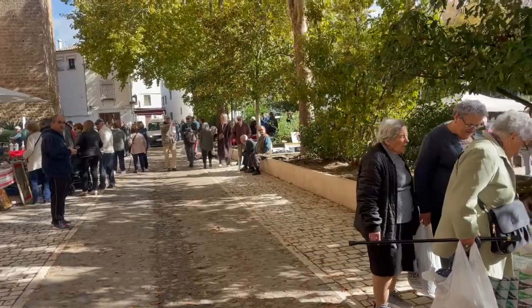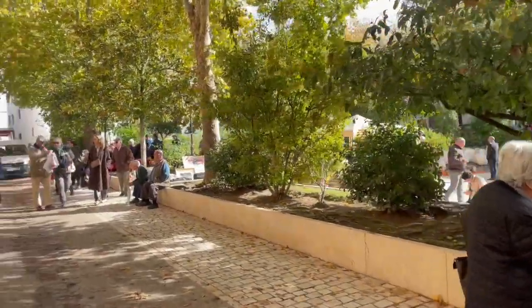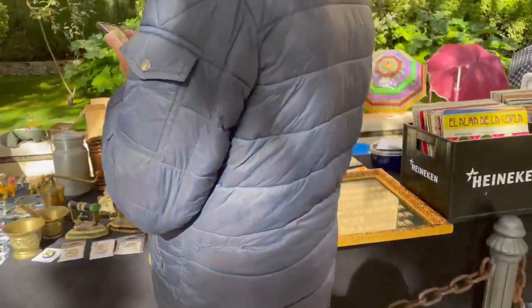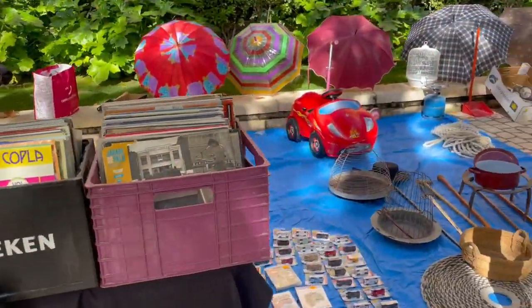And now to Priego de Cordoba Rastro Market, the antique market, which is on the first Sunday of every month, providing the weather's nice.